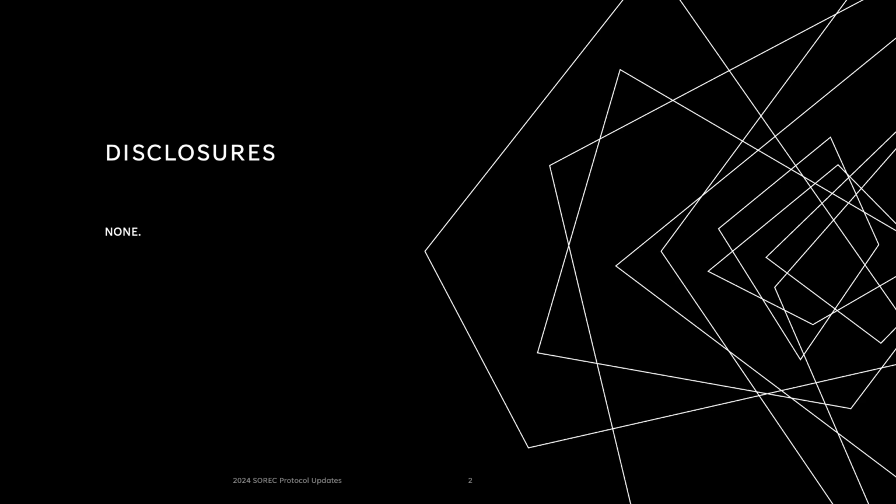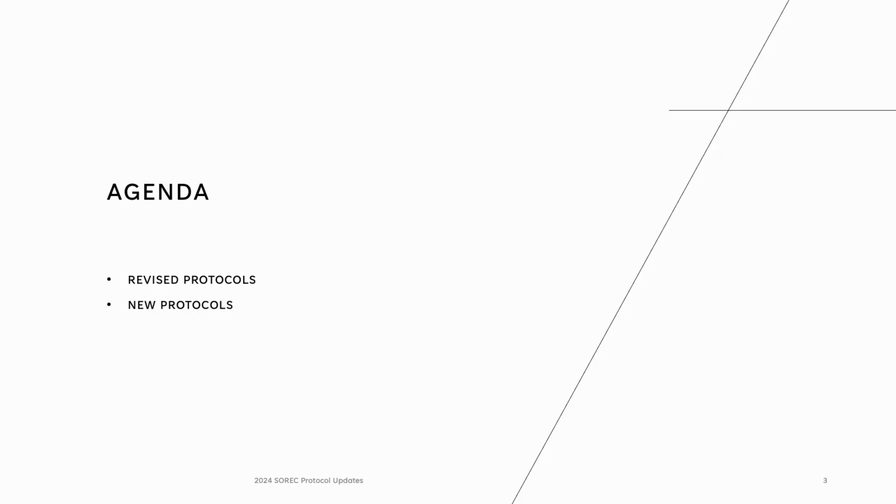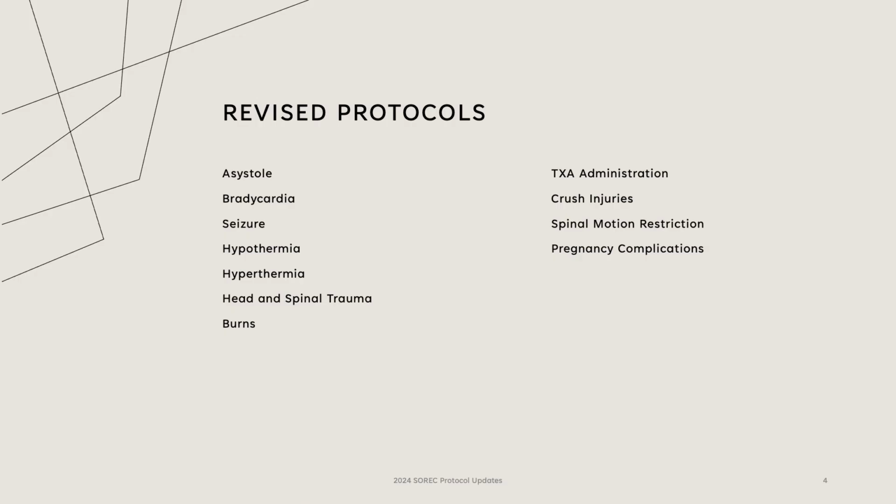As is typical for physician presentations, I have no disclosures to report. We will start today's training by going over the revised protocols, followed then by the new protocols. While this may look like a lot of changes, many of them are relatively minor or are placing emphasis on a piece of the protocol. The largest change is in pregnancy and postpartum complications. Special attention is needed when we get to that one.